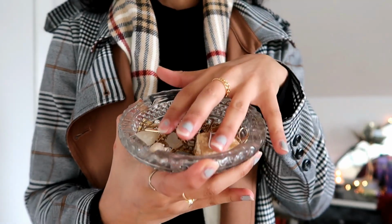But if you want to glam up your outfit even more, you could wear necklaces. And yes, I just have my jewelry in this cigarette ashtray. The one rule with turtlenecks is to wear long necklaces, because wearing a choker won't really work because you have a turtleneck, duh. But wearing a long necklace elongates the outfit and makes it even sleeker.